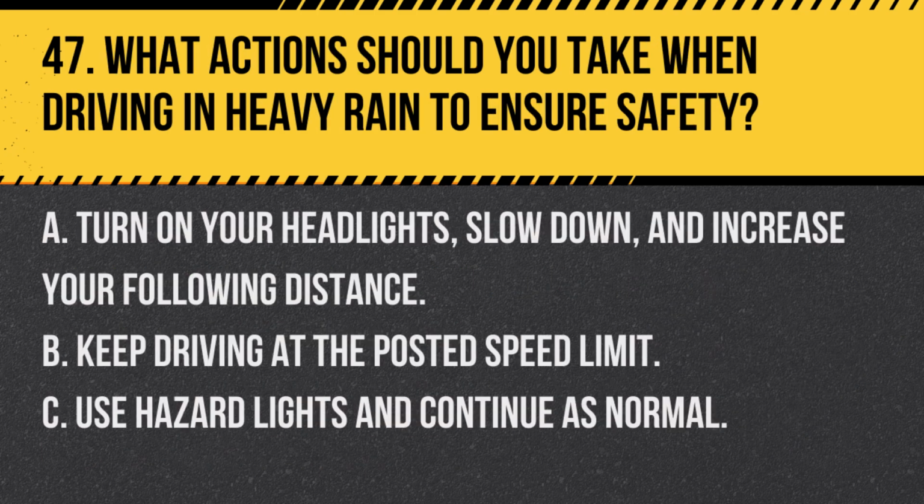Question 47. What actions should you take when driving in heavy rain to ensure safety? A. Turn on your headlights, slow down, and increase your following distance. B. Keep driving at the posted speed limit. C. Use hazard lights and continue as normal. Answer. A. Turn on your headlights, slow down, and increase your following distance. These steps help improve visibility and reaction time in heavy rain.